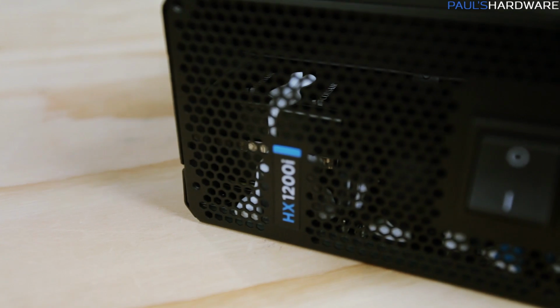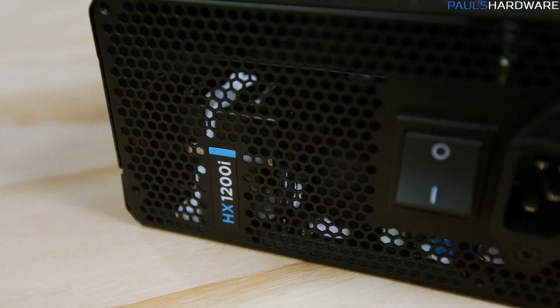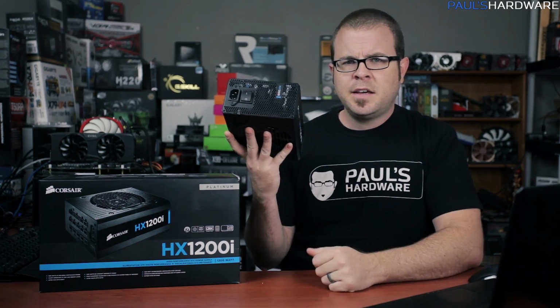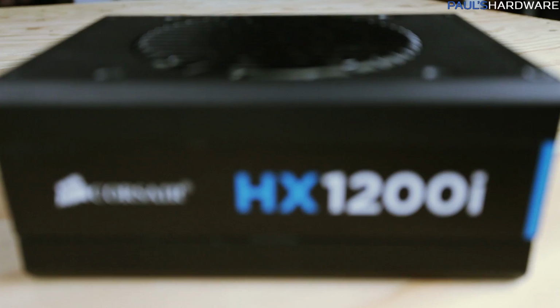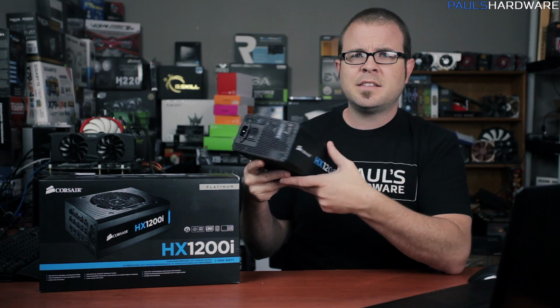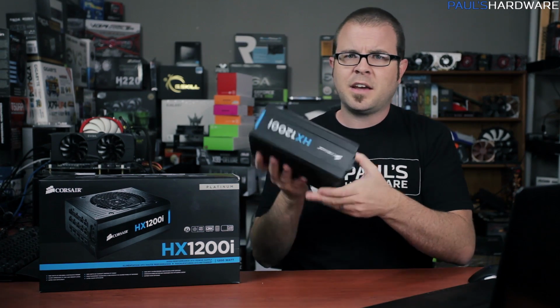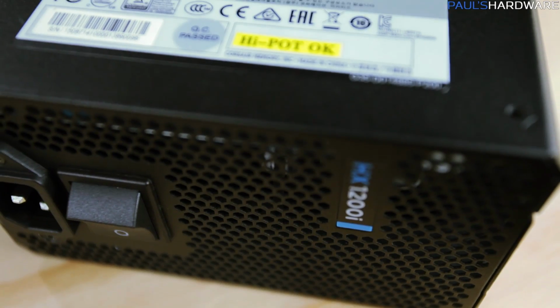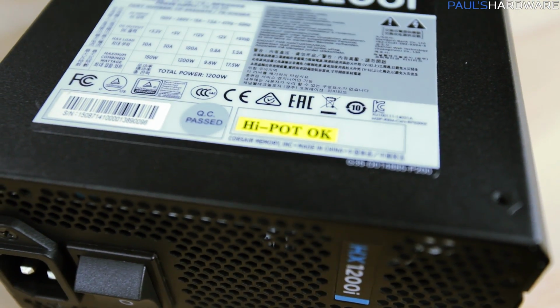On the back, there's some hex grilling for ventilation, your AC cable plug, and a very beefy on-off switch. Each side has the Corsair logo with the HX1200i model name and some blue color accents, and it's oriented so the text should be right side up, unless you're using a case with a flipped design, of course. On the top is your power chart, and here's another point I've not yet mentioned.